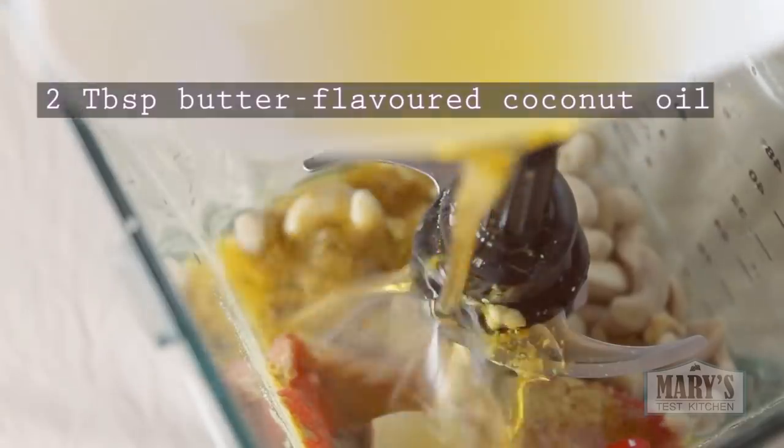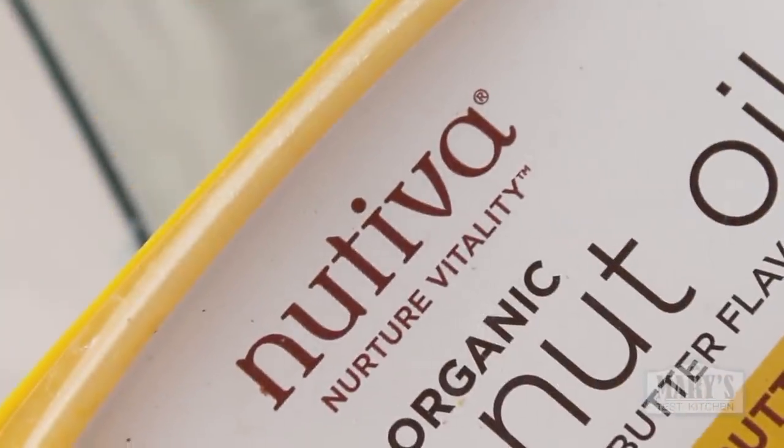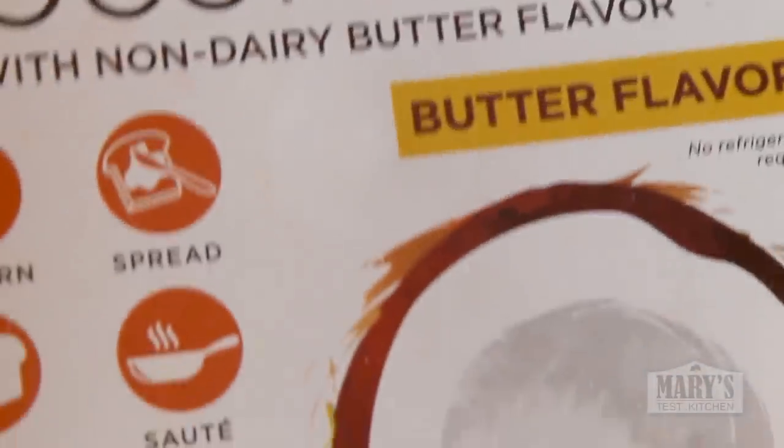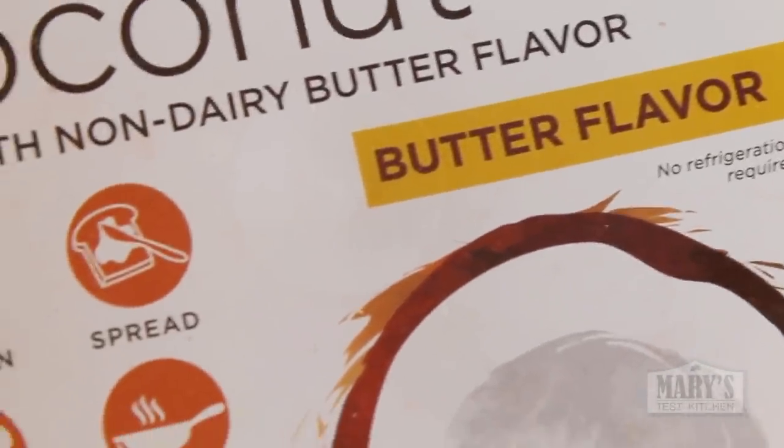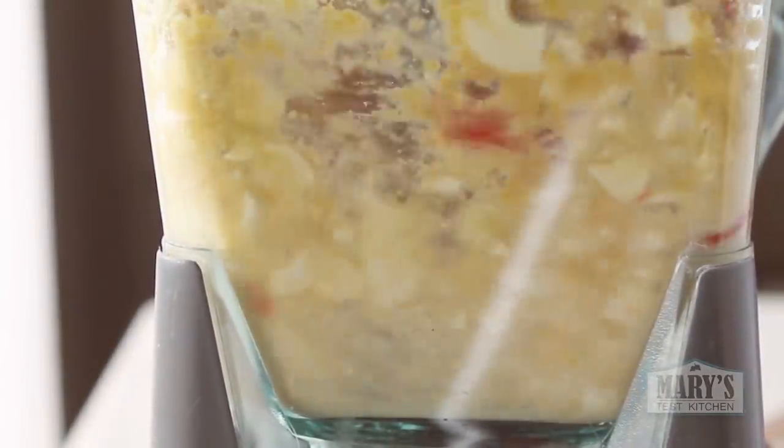Then a couple tablespoons of melted butter-flavored coconut oil. This makes a huge difference to the flavor. If you can't get this one, Earth Balance Buttery Spread will also work. Then if you have a very loud blender like I do, protect your ears and blend away until smooth. You'll want to add a little water, like a 1/4 cup of hot water, but not too much.